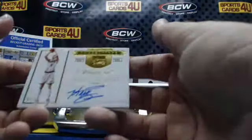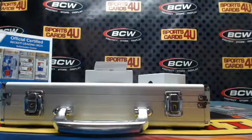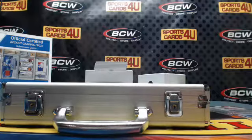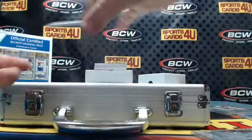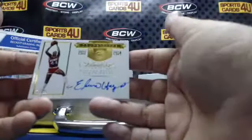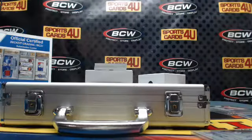Transitions autograph, 1 out of 25 for the 76ers, Keith Van Horn. Transitions autograph, 3 out of 25 for the Rockets, Elvin Hayes.